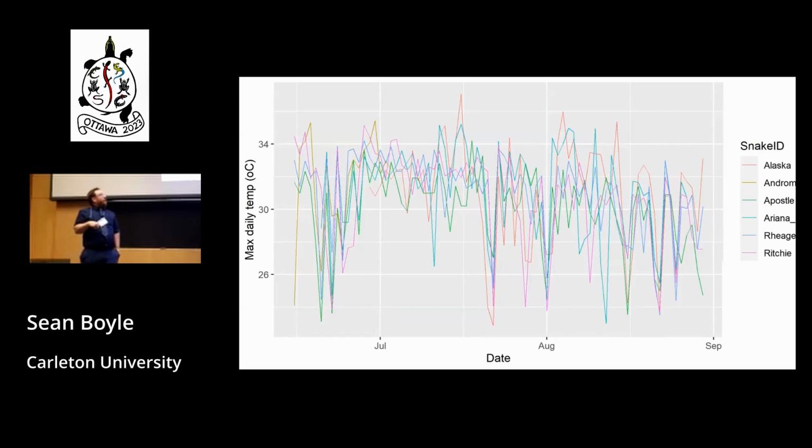Now, this is the raw data that we got from the radio transmitters, and it is very messy. But one thing I really want to draw attention to is how closely these snakes are modulating their temperature relative to one another. It's really, really close, and it's really interesting to me how well they're doing that.